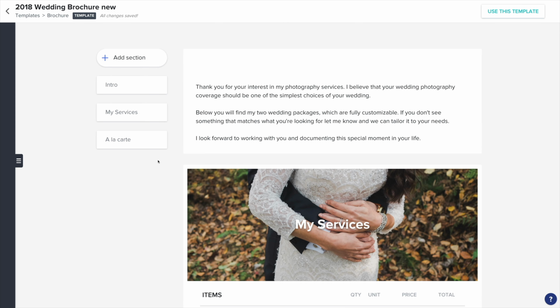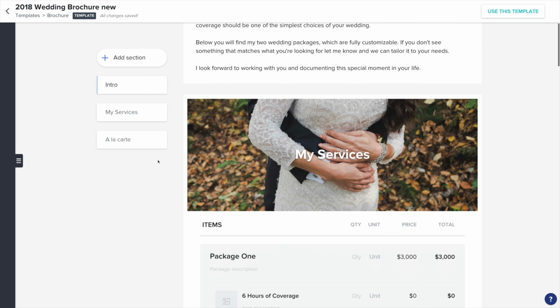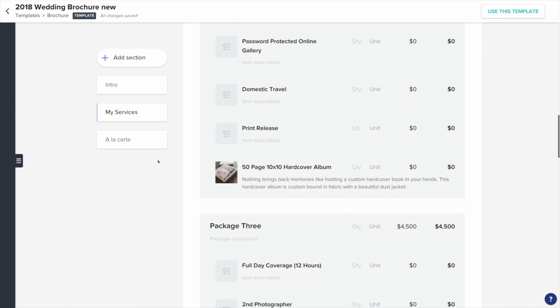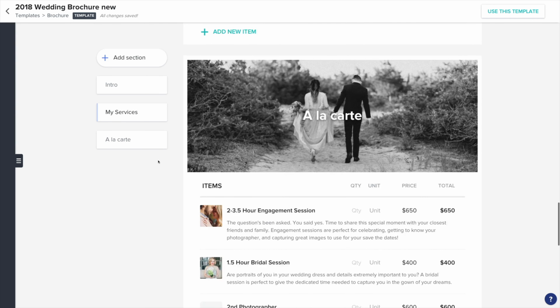Another type of file you can use as well within HoneyBook is brochures. This is a great way to send your pricing to your couples when they first hit you up. But the great thing about it is the fact that they can actually choose what they want if you set up your brochure correctly. Basically, you send the brochure with your pricing and you have all the different bundles laid out right there. They're able to click what they want and that will just generate a proposal for them and they can automatically just sign it if they want to. So basically, you're automating your whole process.